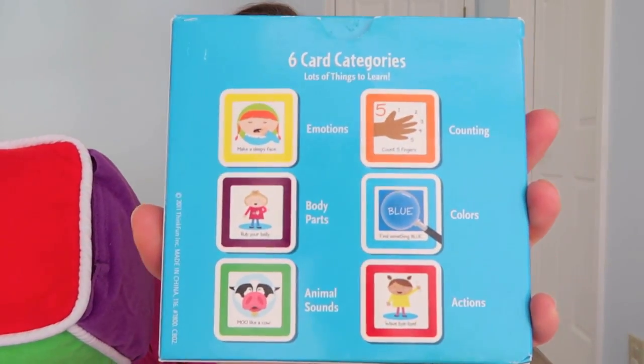This is a game called Roll and Play, and it's a really fun game for preschoolers. It comes with 6 different card categories you can see here, and it talks about emotions, body parts, animal sounds, actions, colors, and counting. You take turns rolling this huge stuffed die, and whatever color lands up, the person chooses a card and then does what the card says.